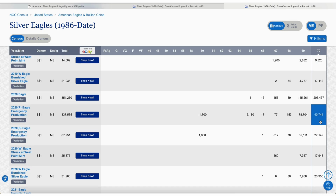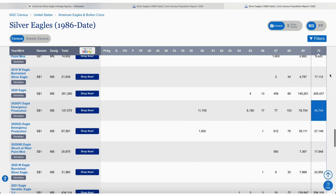So just to conclude, not only are the mintages for the Burnished the lowest each year, and they typically have only made around 100 to 150,000 a year the last handful of years, the Proofs are typically 400-plus thousand coins a year in mintage, and the Mint States are in the tens and tens of millions. Now, in population in perfect 70, the Mint States are in the hundreds of thousands in 70 grade. The Proofs, anywhere from 30, 40, 50,000, most of the time around the 60, 70,000 range, upwards of 100,000. And the Burnished are usually 20,000, 30,000 coins. Some are even lower than 20,000.